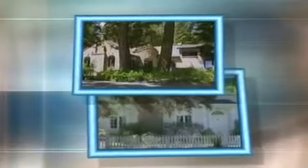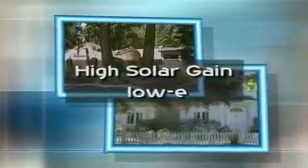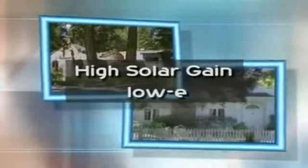20 years ago, LoE coatings were developed as a way to make better insulating windows and reduce heating costs. These first-generation LoE products allow the bulk of the sun's heat to pass directly into the building. Today, this type of glass is called high solar gain LoE.